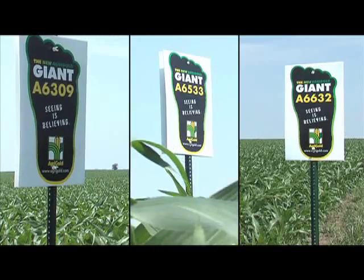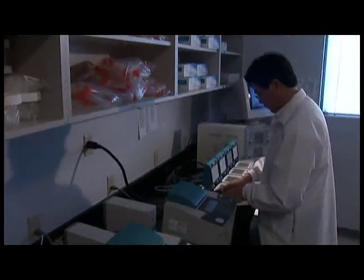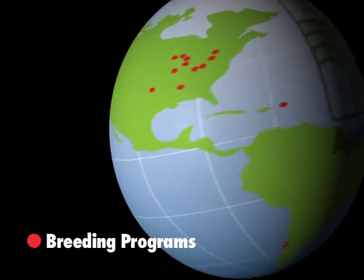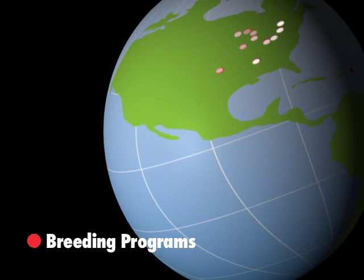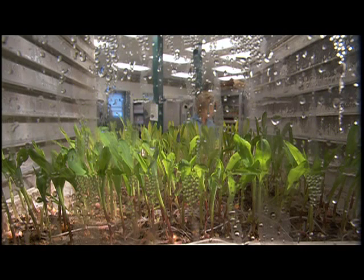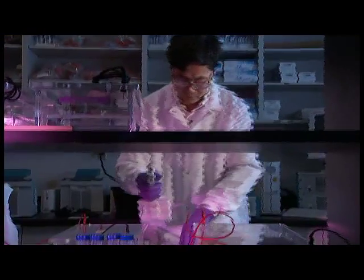AgriGold keeps producing top-quality hybrids like the giants year after year, and it's all thanks to unsurpassed genetics. We take germplasm from 4 continents. Our germplasm pool is developed and evaluated by 14 corn breeding programs across the Corn Belt, and dihaploid breeding brings you these new hybrids faster. Genetics are the key to giant performance.